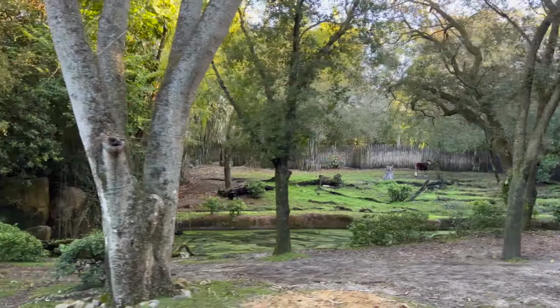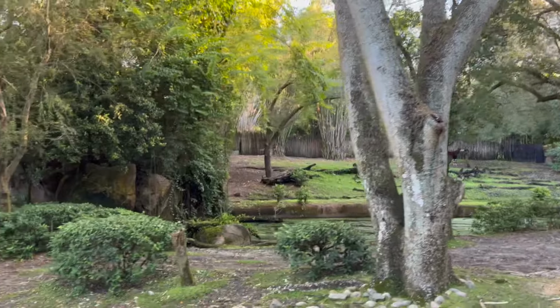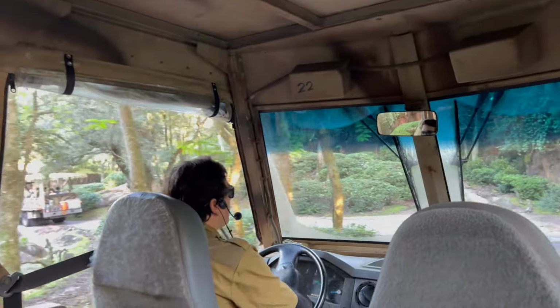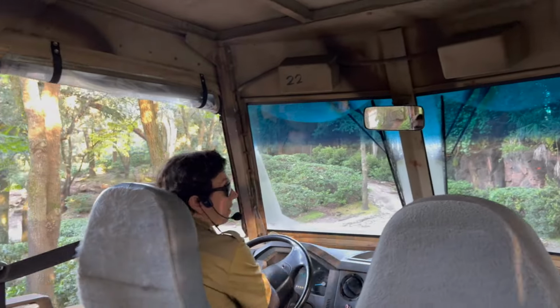Both the okapi and the giraffe also have a very long prehensile tongue. That word prehensile means it can grab things. Their tongue is about 18 inches long.